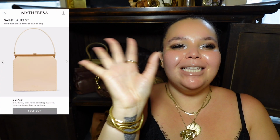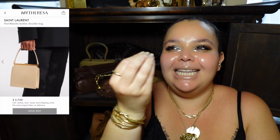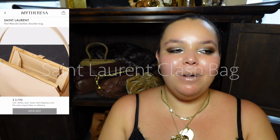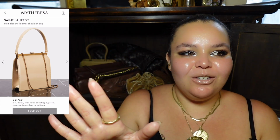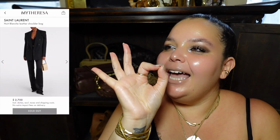I am entirely obsessed with this mini little lady clasp bag from Saint Laurent that is new. Clearly, obviously vintage inspired, but this I feel is very CBK approved. I think there's even an exotic one. I was like, oh my God. It is just perfect. It's ladylike, it's simple, it's dainty. I am obsessed with this one.